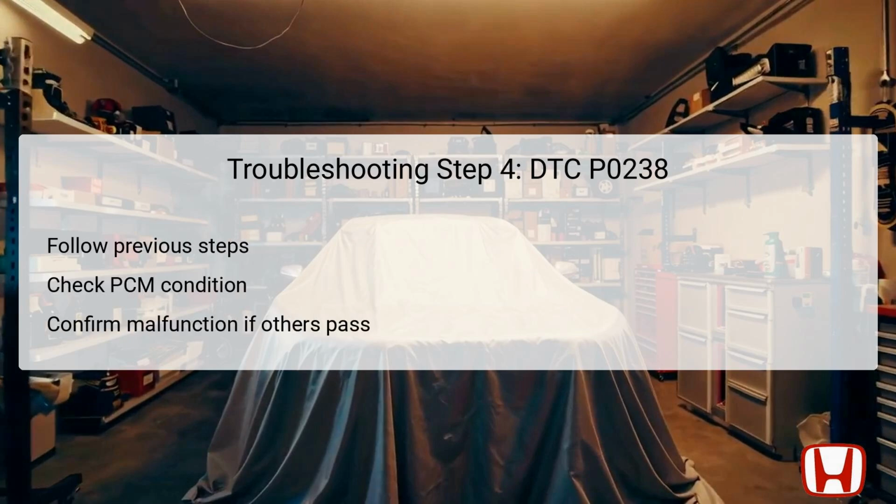Finally, if earlier steps have established that both the turbocharger boost sensor and the related external circuit are functioning correctly, examine the powertrain control module, PCM, itself. This inspection step is crucial as it determines whether the PCM has faced any internal issues. If no faults were detected in the previous tests and the readings from the sensors are correct, then it is reasonable to conclude that the PCM may be the cause of the anomalies.